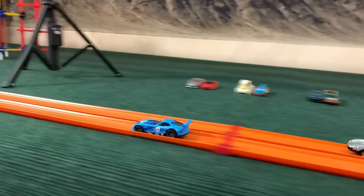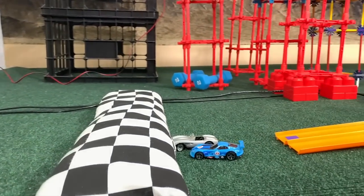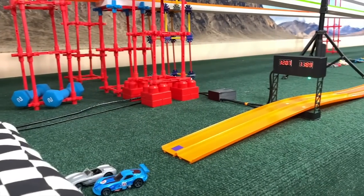Ferrari trying to hold on, but there's acceleration from the Viper, and he's got the win. I don't know if that was a record-setting time, though. 11:89.